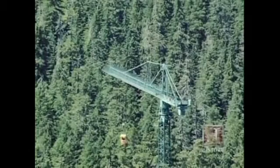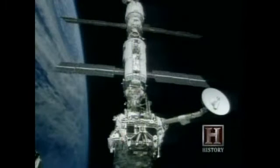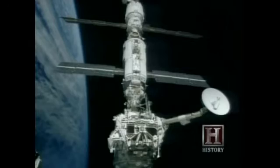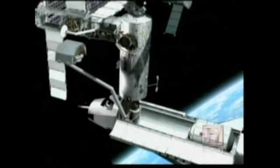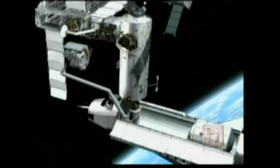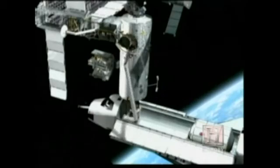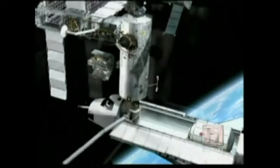Another 220 nautical miles up, there's an even more spectacular view from the crane that works on the International Space Station. Launched within the Space Shuttle in April of 2001, Canadarm2 accomplished its first mission flawlessly with the help of its sister crane, Canadarm1, which rides on the Space Shuttle.